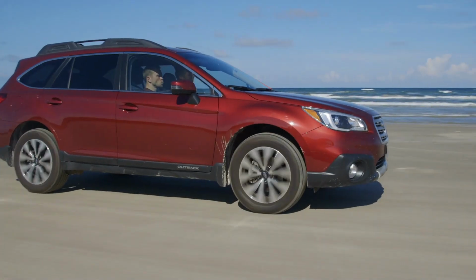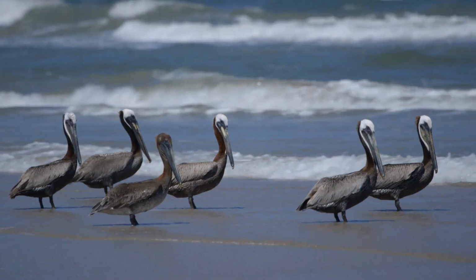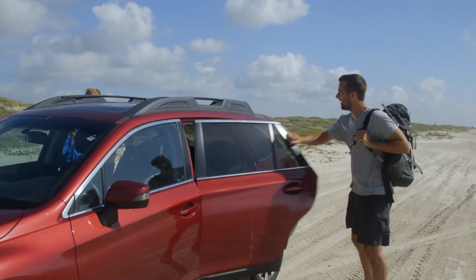There are also alligators on Padre Island on the Gulf Coast of Texas, but that's not what we were thinking about when we decided to hike across that island park. At 70 miles long, Padre Island is the longest stretch of undeveloped barrier island in the world. Now, it's only 3 miles across, but that doesn't mean our trek was easy.